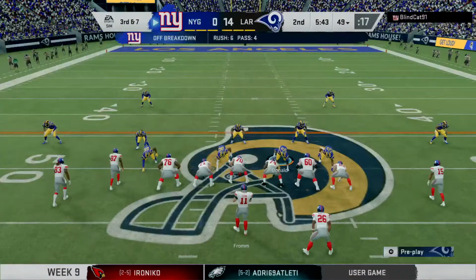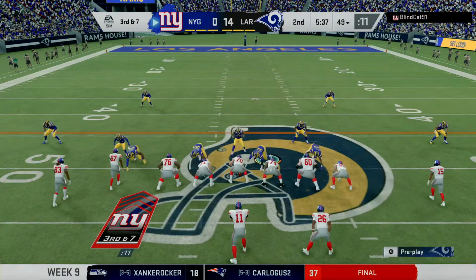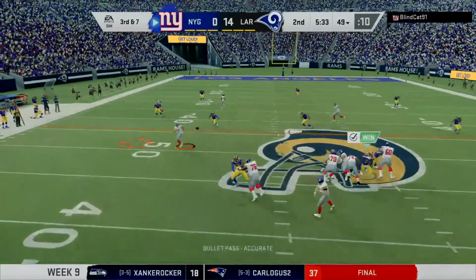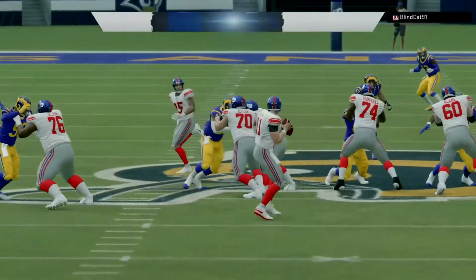And it looks like we've got a dime set here defensively. 6 DBs in the game. Back to throw here. He completes it to Tate. They get 7 there, but it brings up 4th.